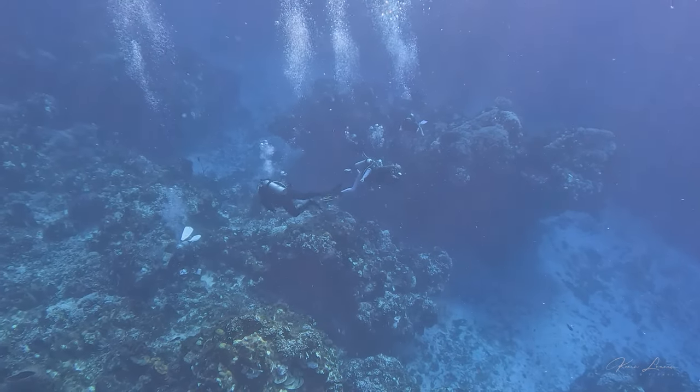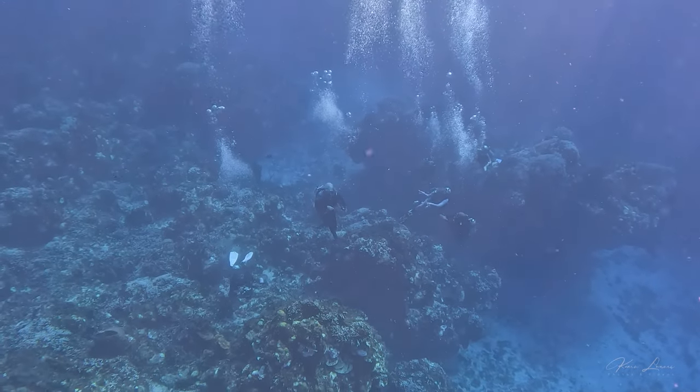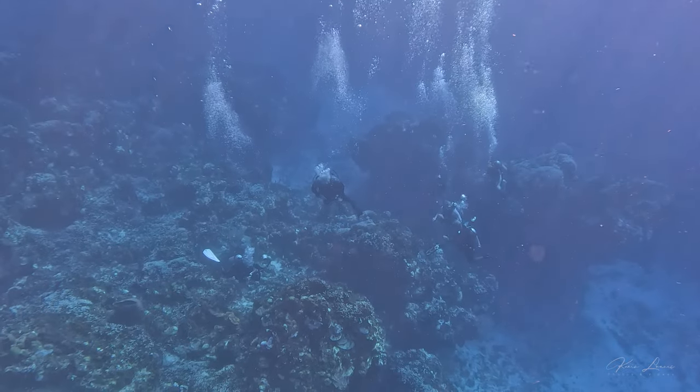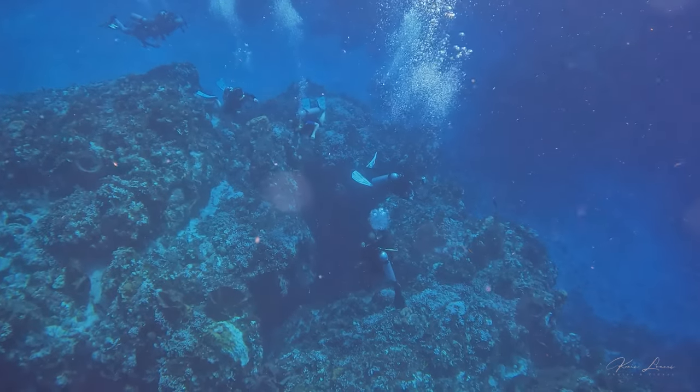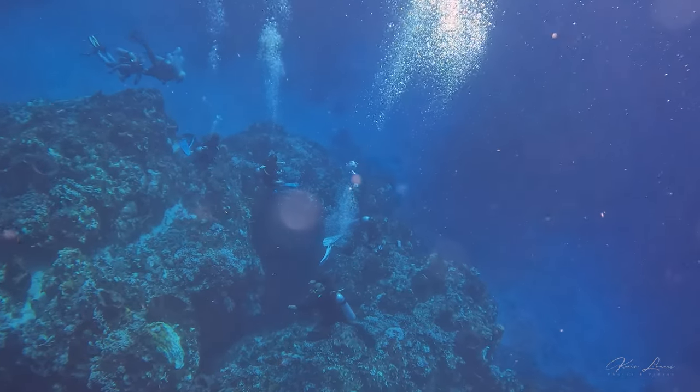Beyond showcasing the beauty of the underwater world, guides play a crucial role in prioritizing safety. They are well-versed in navigating the currents, understanding the unique challenges each dive site presents, and are equipped to keep divers within their limits.